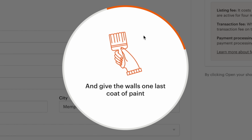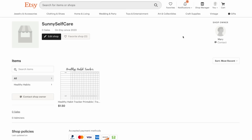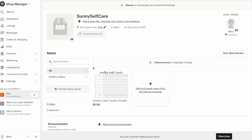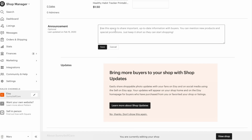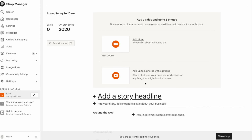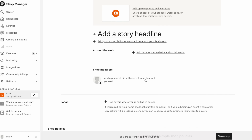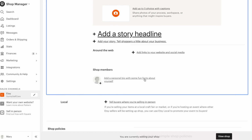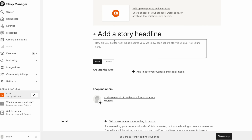After you've set up your billing for Etsy, they will do the final little things and your shop will be open for business. So you will see that it comes up like this. There are still some things you'll want to do to get your shop up and running and looking good. You'll want to go in and edit the shop so that you are more attractive. You can add announcements. You can add a little bit of a backstory about your channel. You can add a promo video. You can add some photos with captions sharing your story about why you're selling on Etsy, or you can add a story headline and entice people into buying one of your products and part of your story.